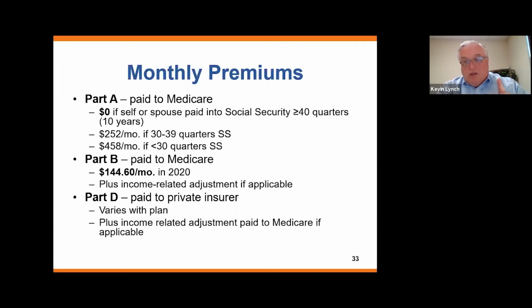That's called the IRMAA, and a lot of people are not familiar with this. So essentially, if you make too much money in retirement, they're going to charge you a surcharge for your Part B coverage and your Part D coverage. So you see Part D paid to private insurer, varies with plan, plus an income-related monthly adjustment there. Well, when do those IRMAAs come into effect?